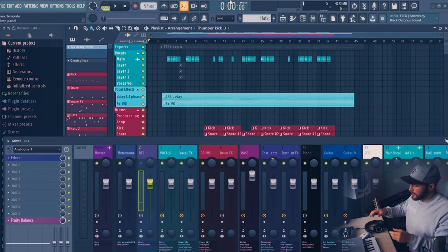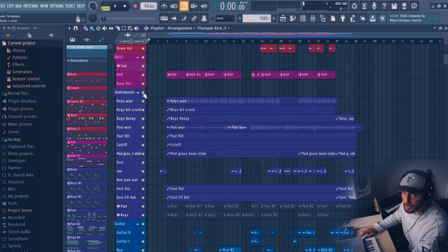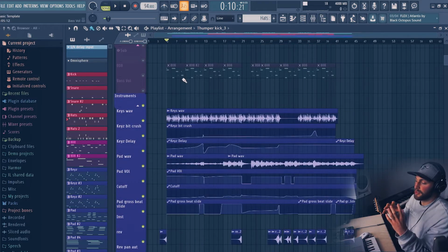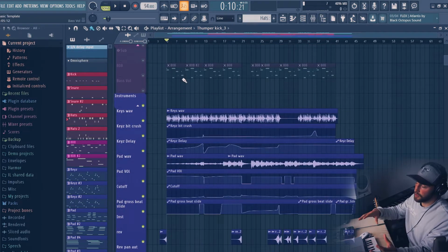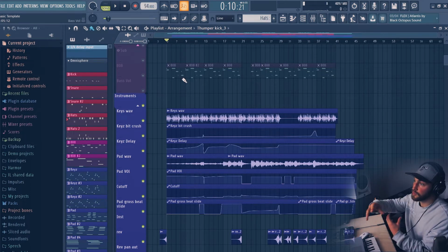Okay, so let's get into the production side of this beat. The first place I want to start with are these synthy keys and pads that I used. I wanted these to be pretty thick and luscious, but also quite slow and smooth, because a lot of R&B stuff often is very smooth and silky.